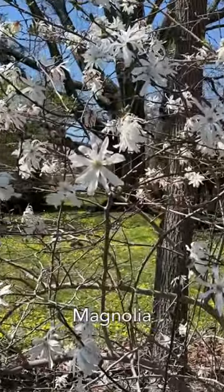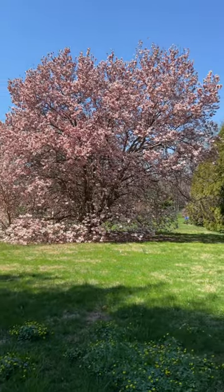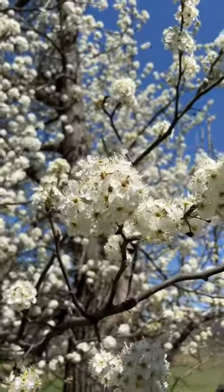I do love magnolias, shades of white like this star magnolia, or shades of beautiful pink like this guy. And then finally is the Bradford pear, beloved for its horrible fragrance.